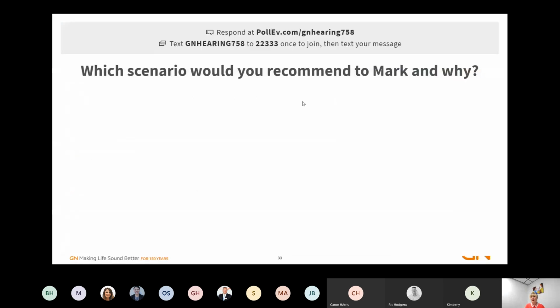So for Mark, if you can go back into Poll Everywhere, and try to think of which scenario would suit Mark best. I'll give you a little second. You can see someone's already put in scenario 3. So if anyone wants to give any details on why they think that, or if you disagree.